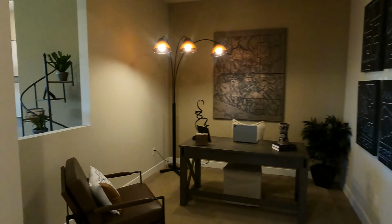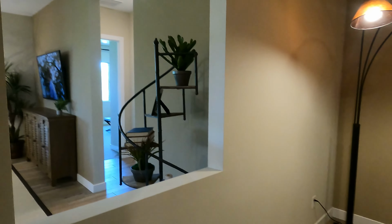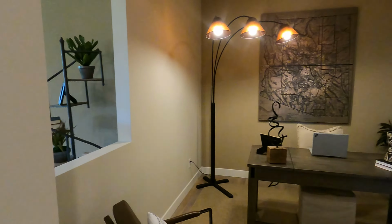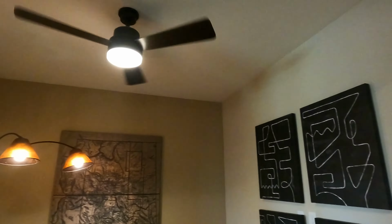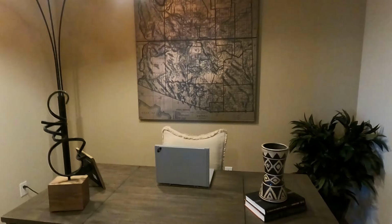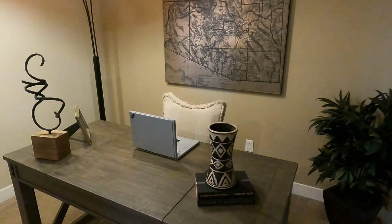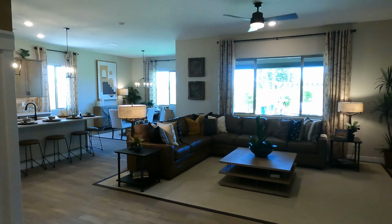And across the way, we've got an open den. So they have it open to the living room there. You probably have the option to wall that off if you choose to do it. Cost extra though, so. And sometimes they don't even give you the option to enclose it. It's kind of strange when they do that, but you'd have to check.